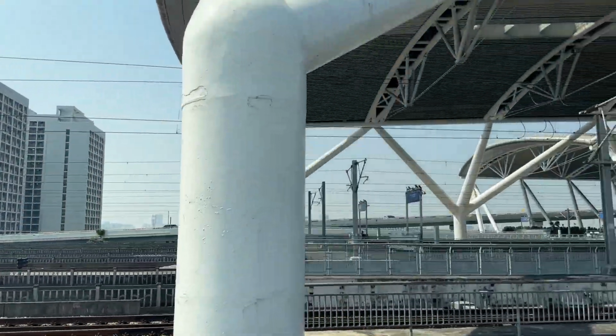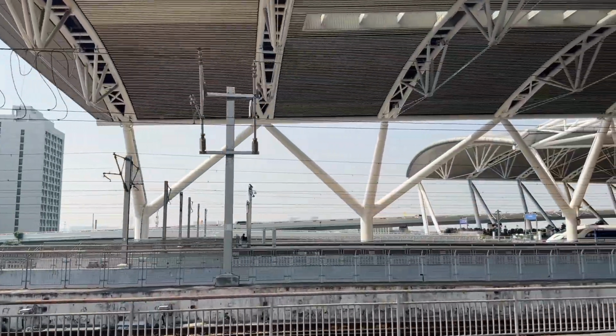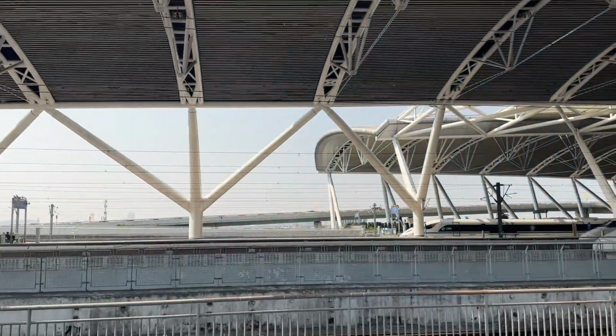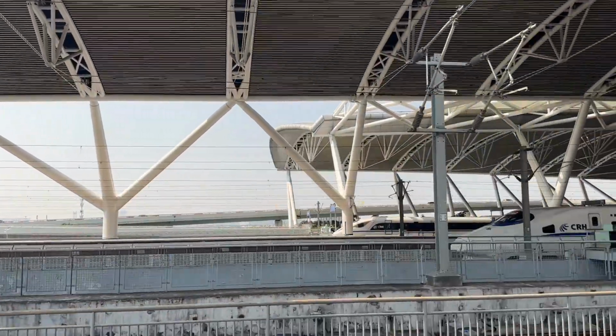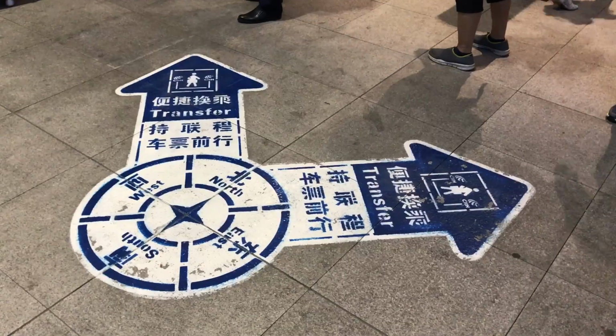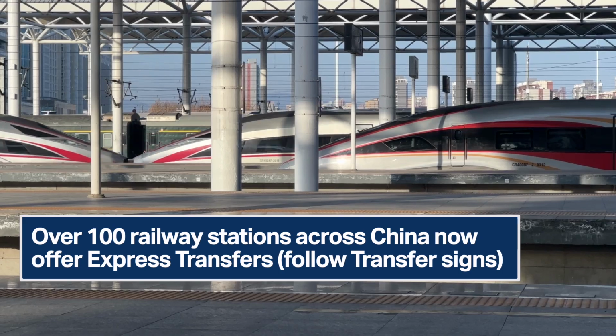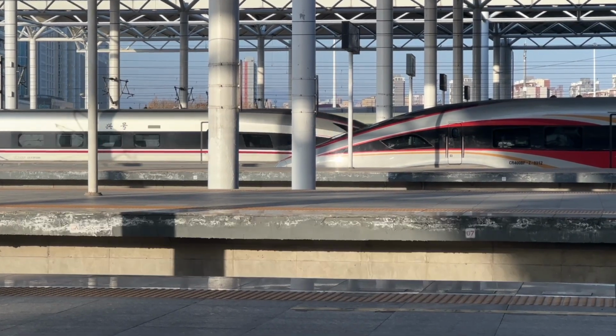It started with Guangzhou South offering direct connections from Shenzhen North in 2011, to allow riders a faster connection between trains without the need to exit the station and go through the security check a second time. Express transfers, sometimes known as train connections, are now a reality at over 100 stations across China.